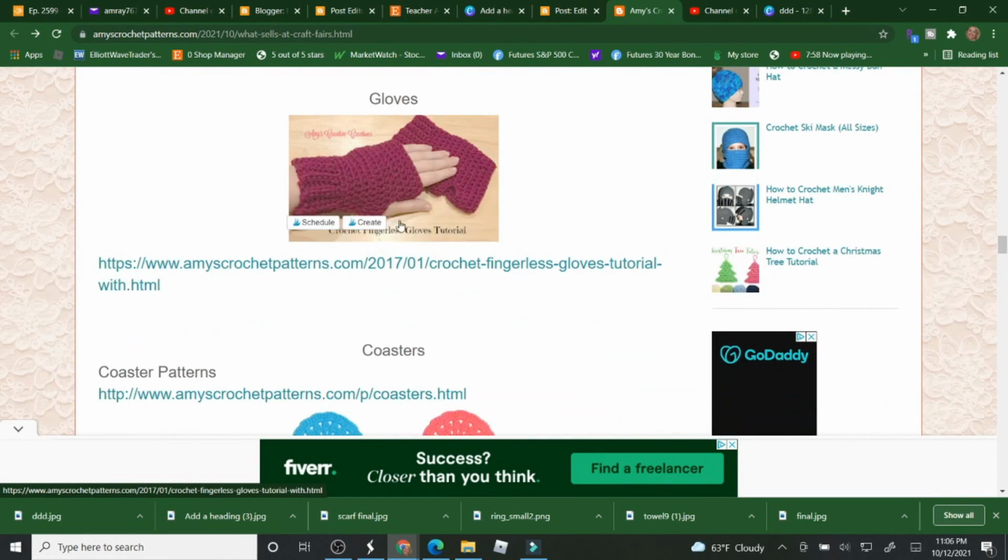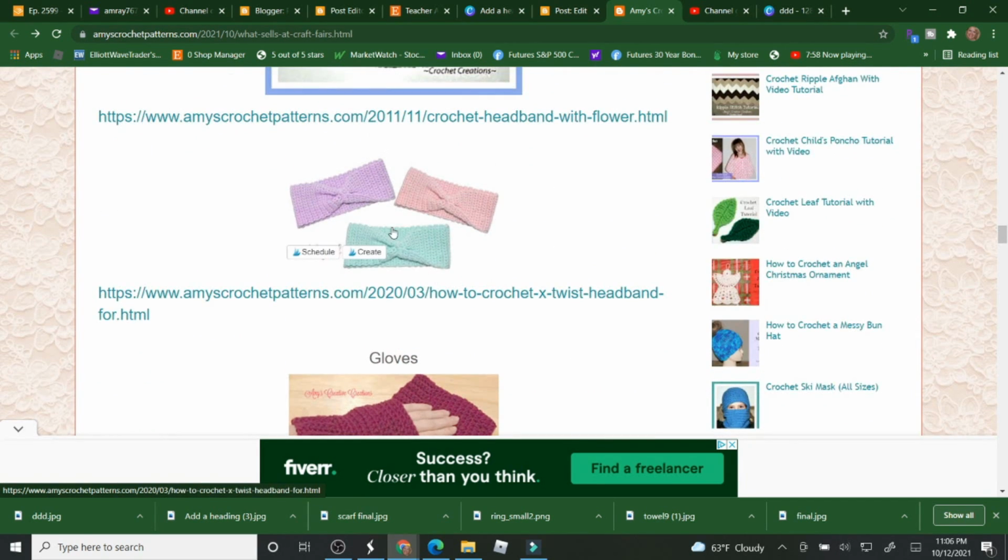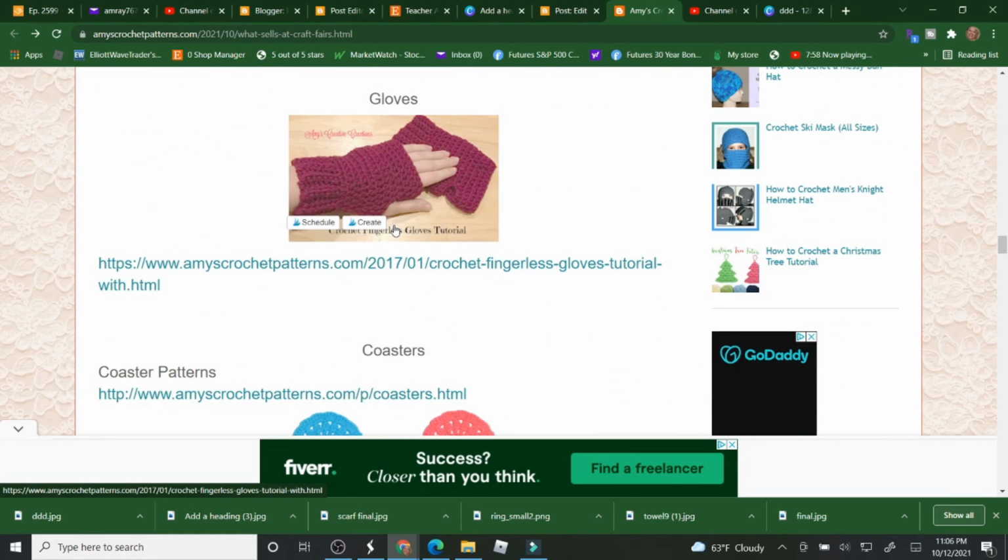Gloves are popular. The fingerless gloves are popular. Mittens are popular. So you might have some competition with that as well. But I don't see a lot of fingerless gloves there. So that's a good idea. But I would only make a few with the bigger items because you may not sell them and that's just a lot of time wasted.